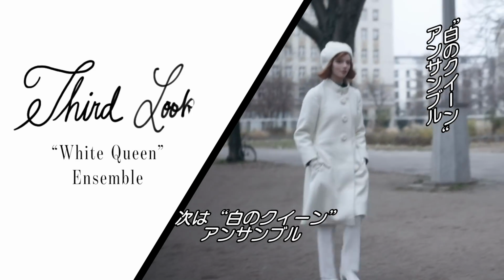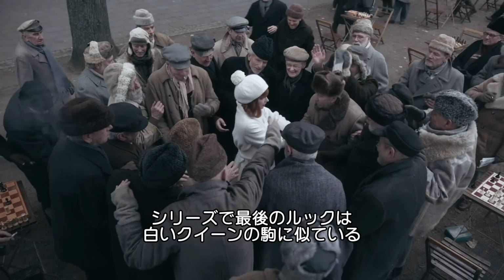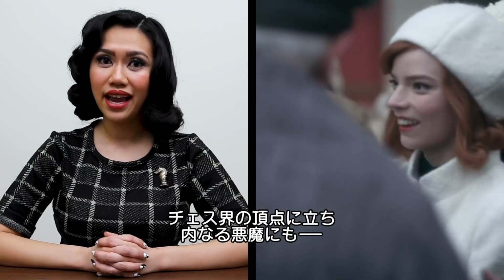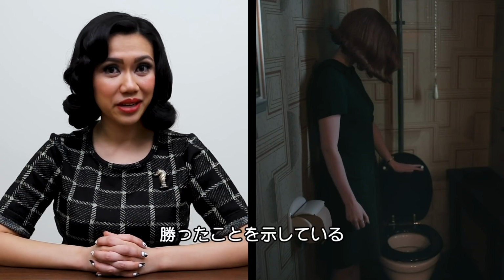Next up, let's take a look at her White Queen ensemble. This look appears in episode 7, which takes place in Moscow in 1968. This is the final look of the series, which is meant to resemble the White Queen chess piece. It marks a symbolic end to her journey to conquer the chess world, as well as her personal demons.